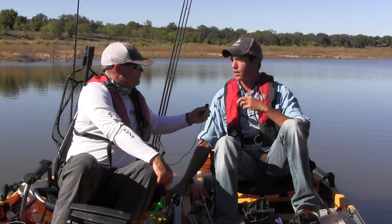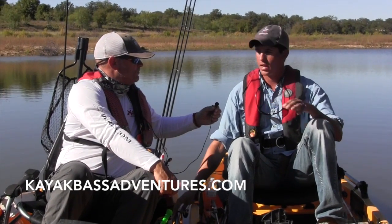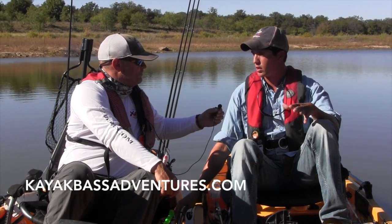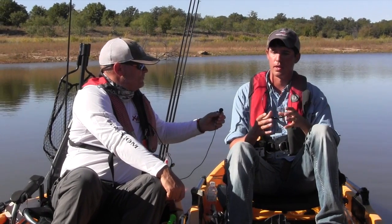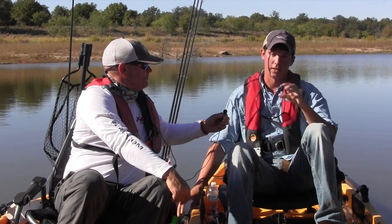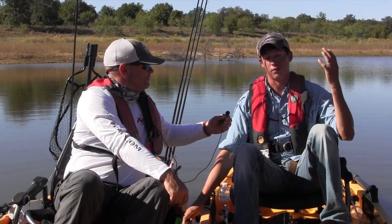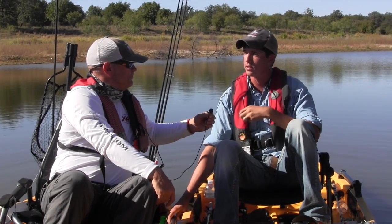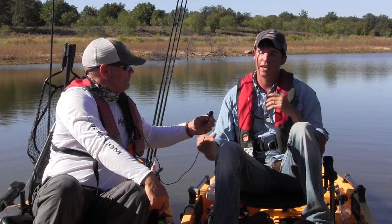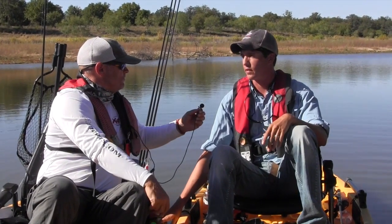So what we're doing here is taking the marginal areas that have nothing, the shallow flats. We're putting brush piles and artificial structures in places where the bass can utilize them to capture their forage, but also escape whenever we have a front like the one that came through this last weekend. The bass move off to deeper structures. So we're trying to play it as a fisherman: where can we find the fish, and how can we hold them in specific areas?